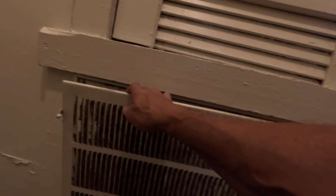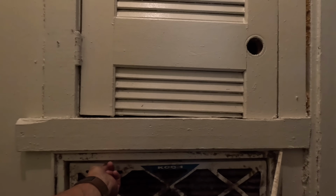Turn this to cool. Was it not cooling at all? It's not really cooling when it's hot. Started making noise. Oh my word.